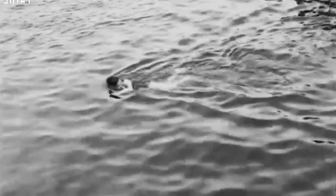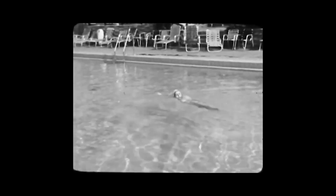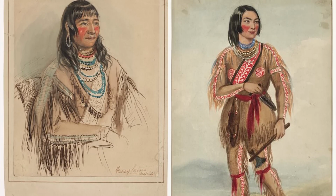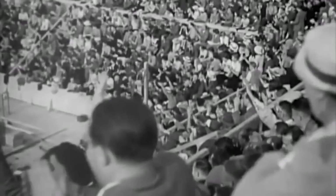Eventually, this sidestroke was modified to include overwater recovery with 1 arm, based on a sidestroke technique used by Aboriginal Australians. For the next 40-some years, most races were done sidestroke. But one race in 1844 cemented freestyle in the back of swimmers' minds everywhere. That year, 2 Native Americans, Flying Gull and Tobacco of the Ojibwe tribe, traveled to London to compete in a swim race. When the race began, spectators were shocked at what they saw.